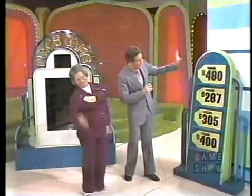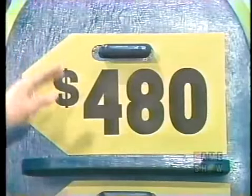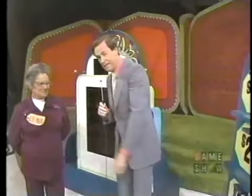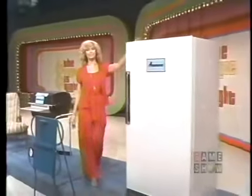Hopefully, you'll have no trouble winning four prizes valued at $480, $287, $305, $400. And Lena, these are those four prizes. A set of fireplace accessories, a chair and footstool, a barbecue, and a freezer.